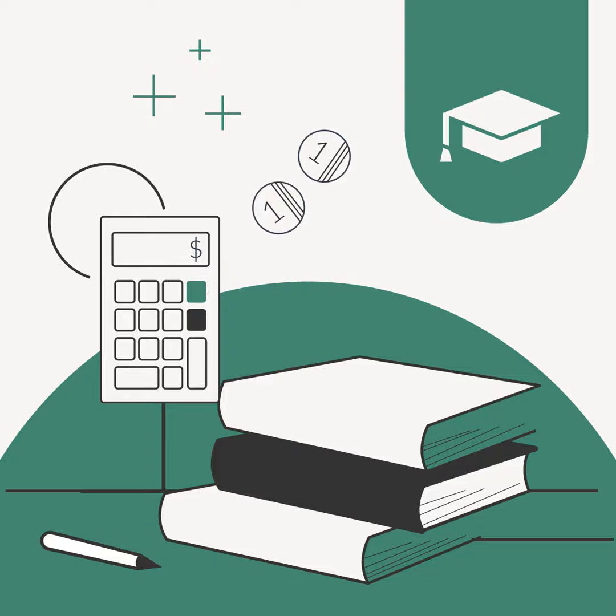Pretty cool. The Setting Every Community Up for Retirement Enhancement Act of 2019, holy cow, say that 5 times fast, also known as the Secure Act, I like that name a lot better, changed the definition of qualified distributions from a 529 plan to allow 529s to be used to repay the principal and/or interest on qualified education loans of the beneficiary and the beneficiary's siblings.